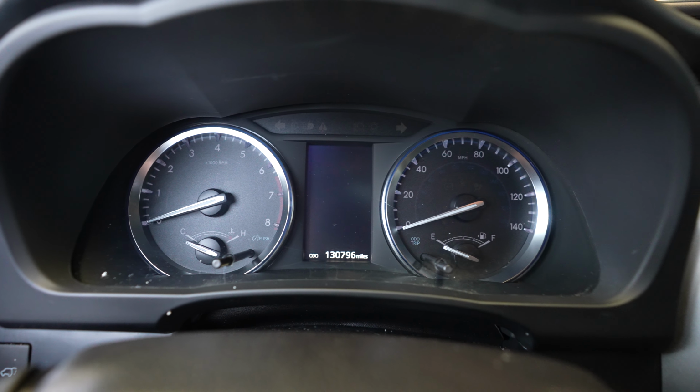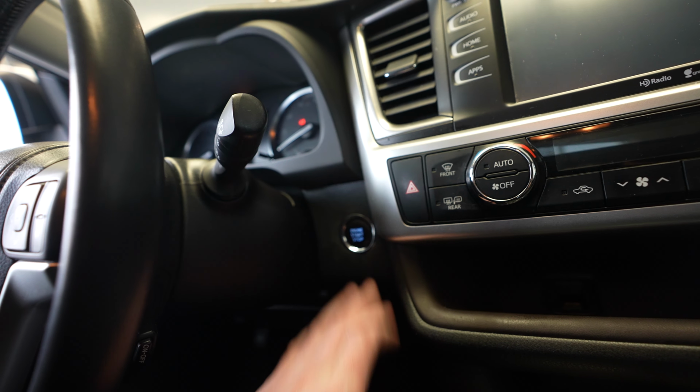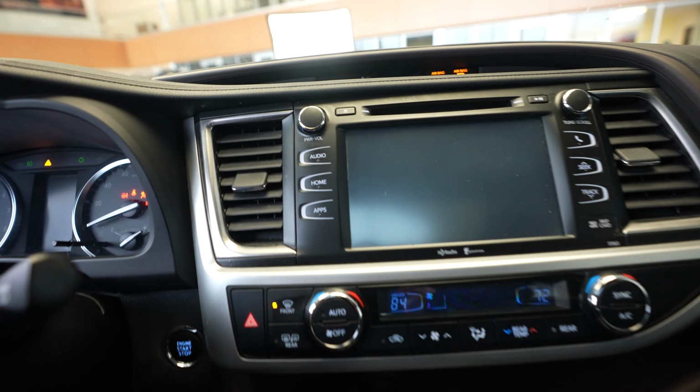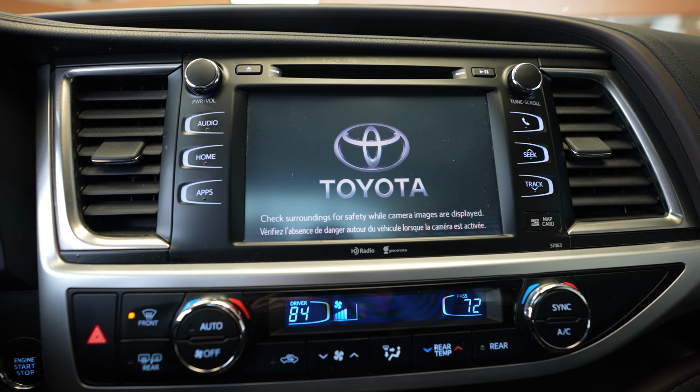Mileage in this vehicle currently at 130,796, and we have a push button ignition. Here's our Toyota touchscreen display.